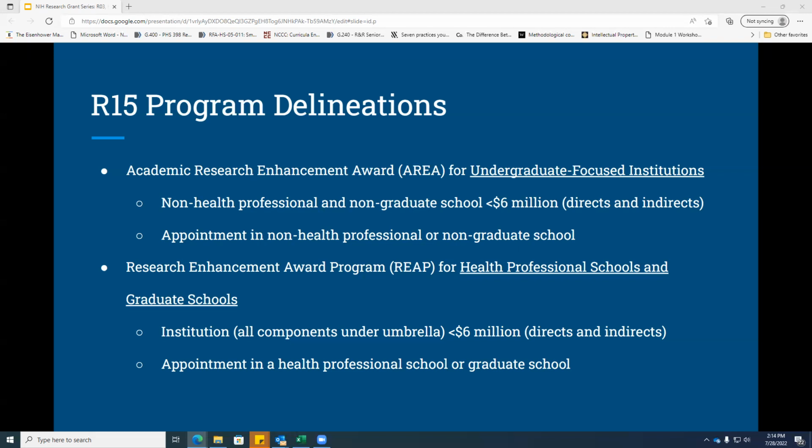And the REAP is primarily intended for health professional schools and graduate schools as part of that umbrella institution. When NIH says health profession, they mean nursing, medicine, dentistry, pharmacy, and the like. And the FOA goes in depth on this.